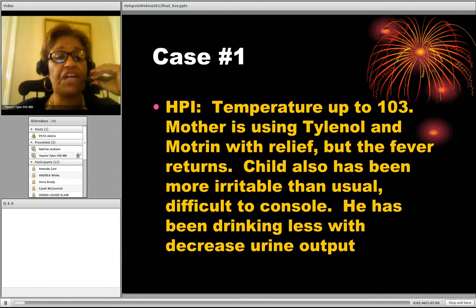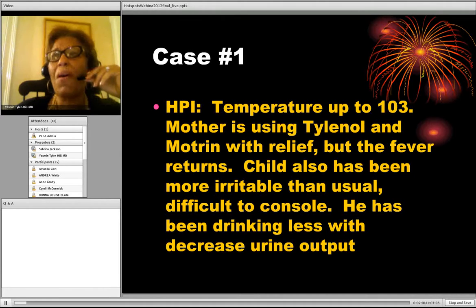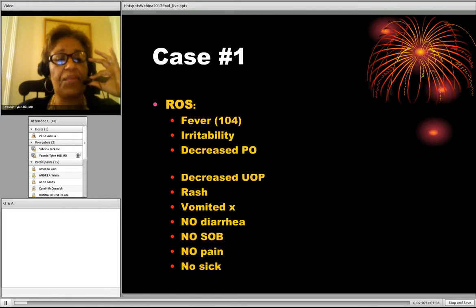She had a temperature of 103, and her mom was using Tylenol and Motrin without much relief of her fever. Her fever was basically very constant and very high, 39 to 40, and she just did not get any relief with the antipyretics. She seemed more irritable than usual and difficult to console, but she just didn't look toxic. The child was drinking less, with decreased urine output.